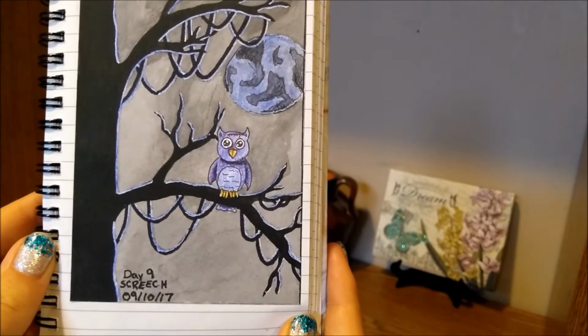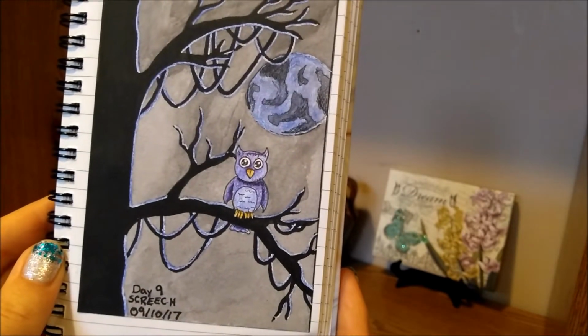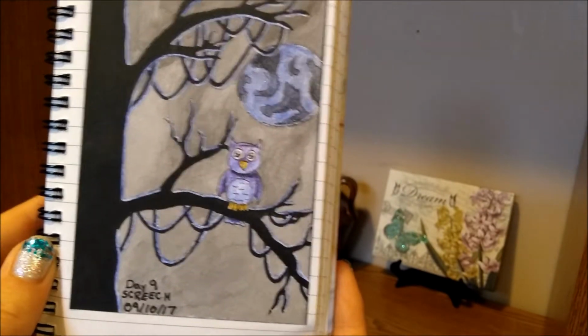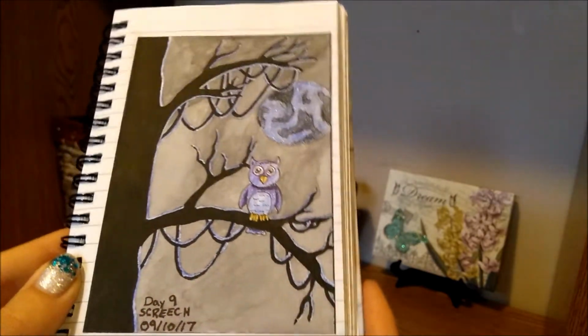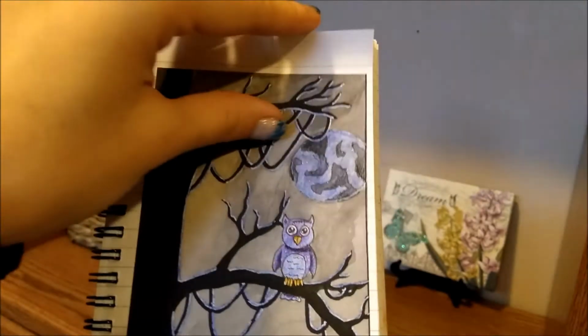Day 9, the word was screech, and I just did a little owl that was inspired by a painting I did a while back of two little silhouetted doves on a tree in front of the moon. And the moon is the glittery aspect in this one.